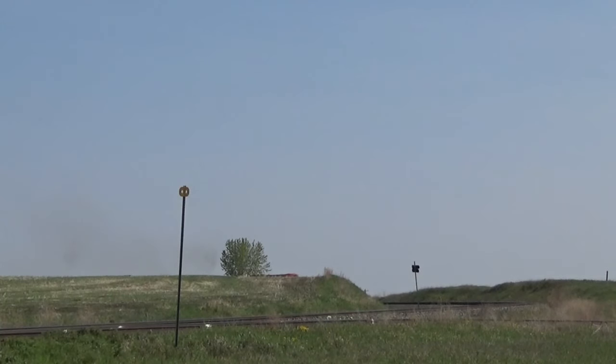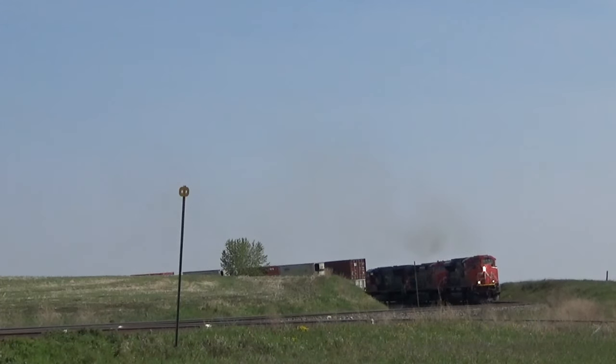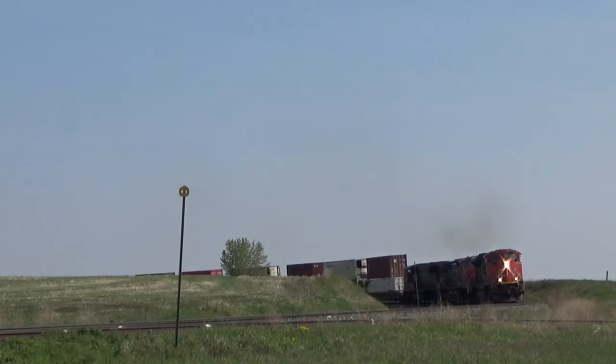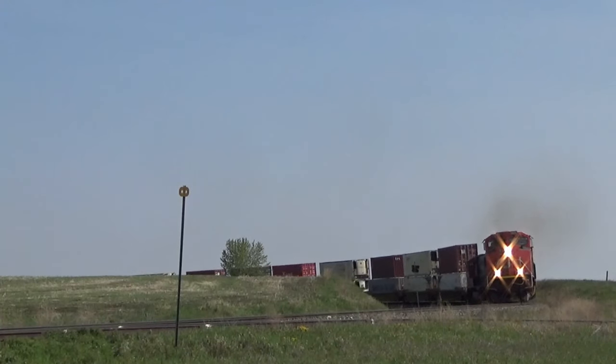Bright and early on a Sunday morning in May, we pulled up to the crossing at Equity to catch a southbound heard a few minutes prior. He came around the corner around 10 minutes later, but instead of a typical crossing whistle, he gave me what I believe is called a shave and a haircut horn show.